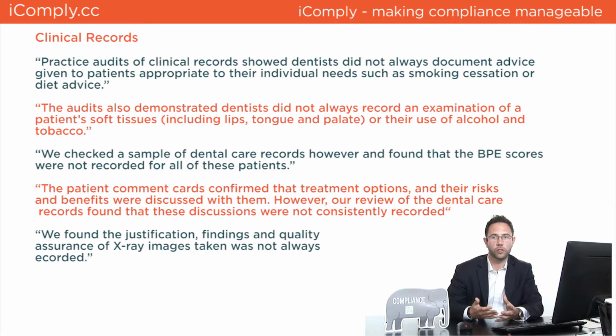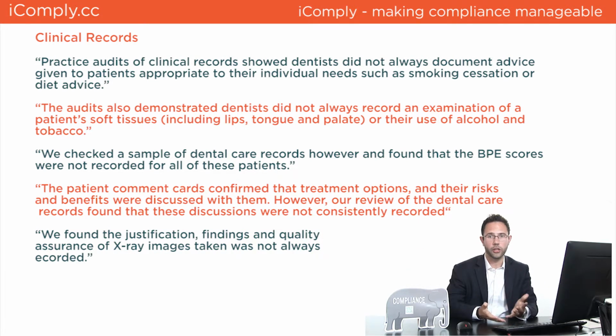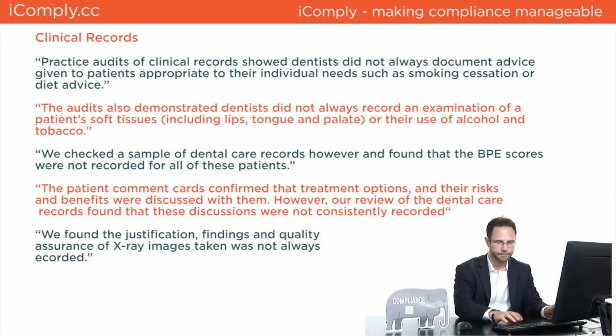So that could be what could be termed as a fitness to practice issue. So if someone was doing that habitually, you really wouldn't want that, because the CQC, the NHS and the GDC are working in this triumvirate now, and they have this horizontal line of communication if they come across serious concerns. So if that was something they saw happening a lot, they could pass that on. So obviously you want to avoid that. And the last one there, we found that justifications, findings and quality assurance of X-ray images taken was not always recorded. So they're really looking at your clinical records, and we've introduced into iComply a really good clinical records audit, which we're going to talk about later.